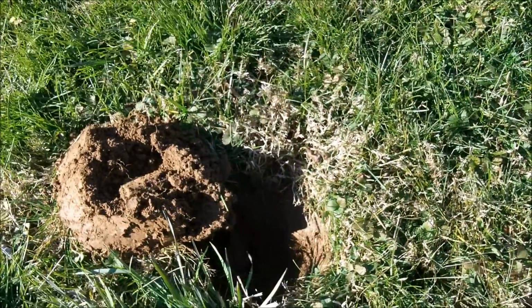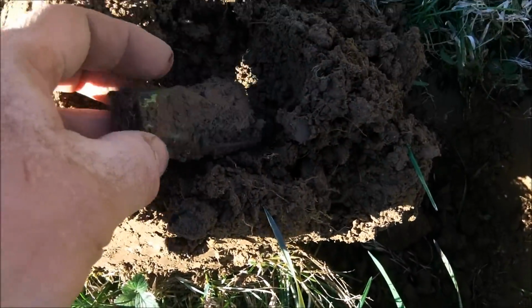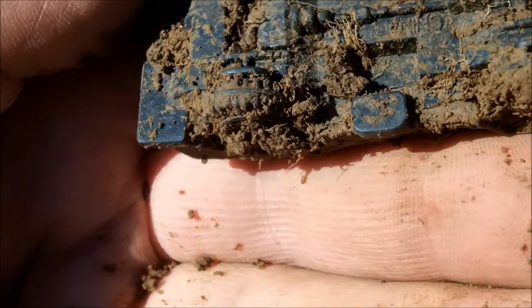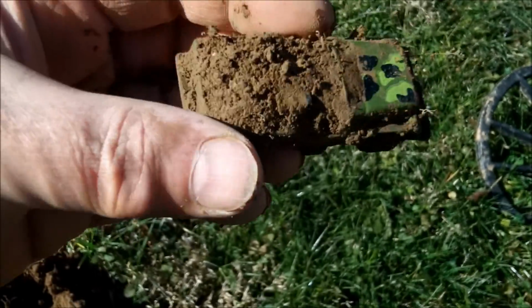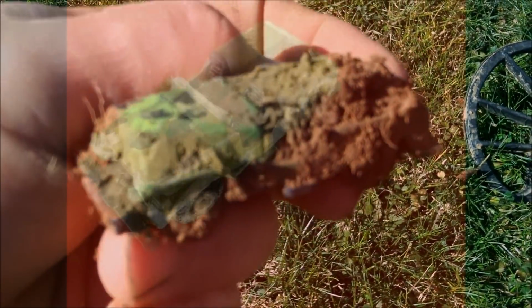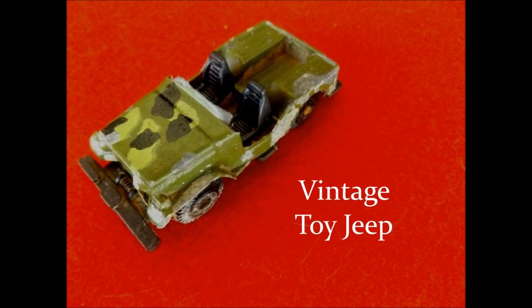Well, just going along and got a 19 to 20 signal, and it was in the plug. I broke open the plug, and it looks like I have a little toy Jeep. Pretty cool. Yep, camouflage paint job. Looks like made in China. I'll get it cleaned up when I get home, give you a better look at it, but always love digging those old toys.